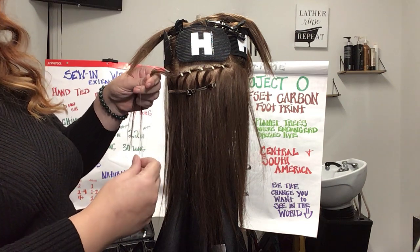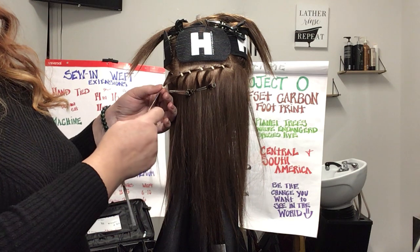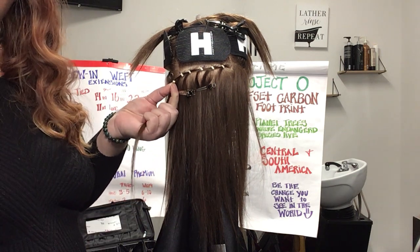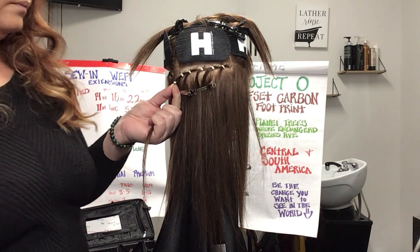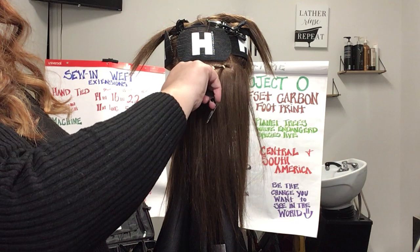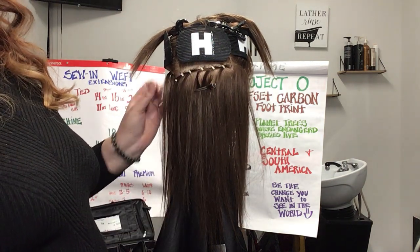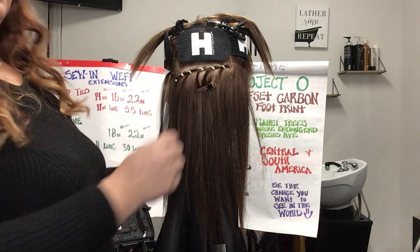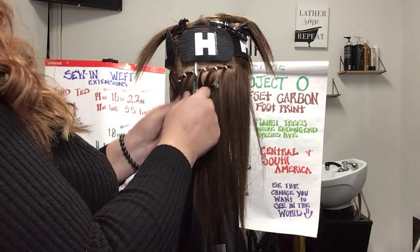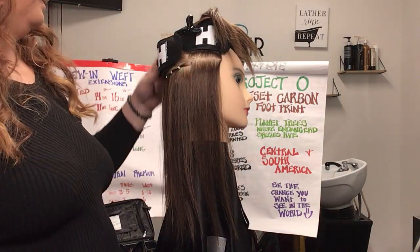I'm going to loop this into the looper, right into the center here. I'm just going to clamp that just like that. So you have it, it looks like a Y. Okay, so now this is your base. This is what your base has created here.